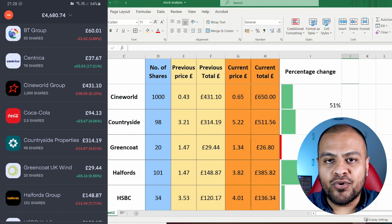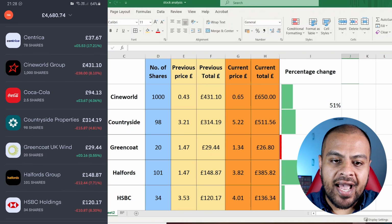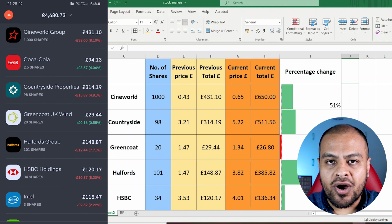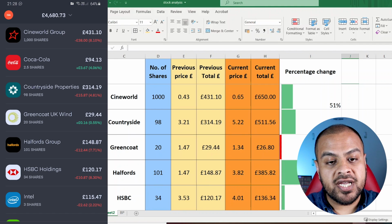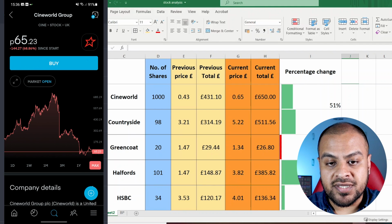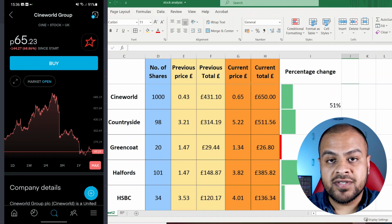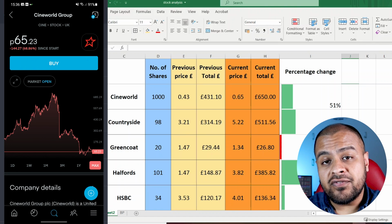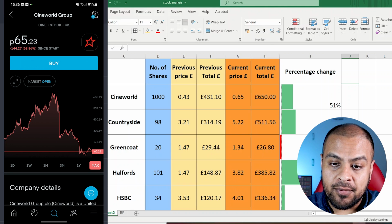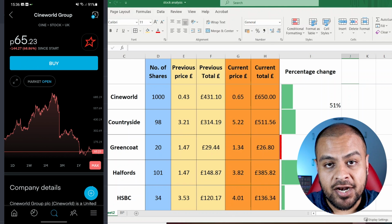Cineworld, this has been a thorn in my backside. So I had 1,000 shares at 0.43. It has been a bit of a whirlwind ride. The previous value of all the shares I was holding was £431. Its current price is 0.65, giving me a total of £650 or a 51% gain. There have been points where this stock has been close to the £1 mark, giving me almost 100% gain.